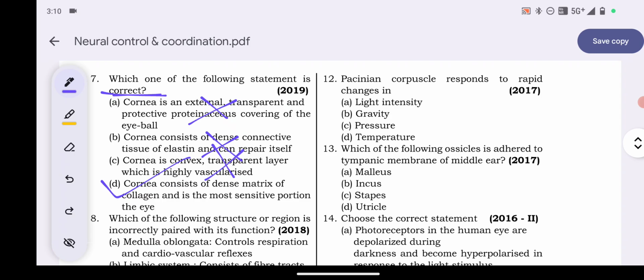Cornea is made up of strong collagen matrix and corneal epithelium. It is the most delicate portion of the eye, the cornea. So D is the answer.